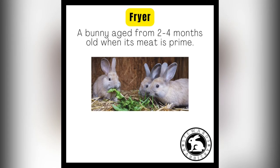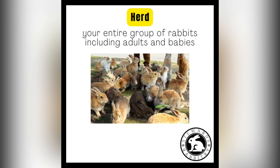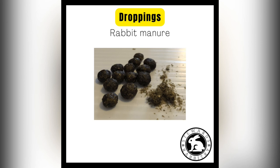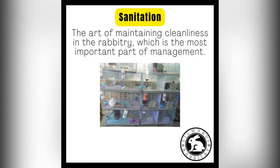Fryer, a bunny aged from 2 to 4 months when its meat is prime. Dewlap. A dewlap is a pouch of fat beneath the jaw of a female rabbit, especially if they were not spayed early. Herd. Your entire group of rabbits, including adults and babies. Droppings. Rabbit manure. Rabbitry. A rabbit raising enterprise or a place where domestic rabbits are kept. Sanitation. The art of maintaining cleanliness in the rabbitry, which is the most important part of management.